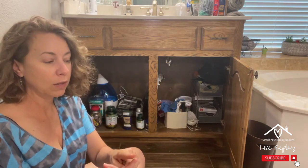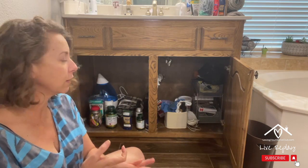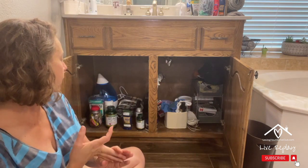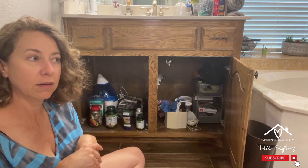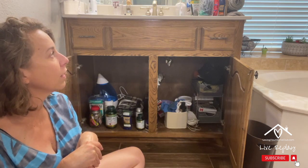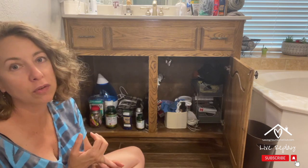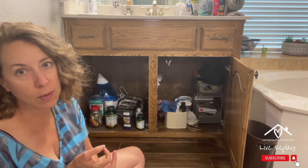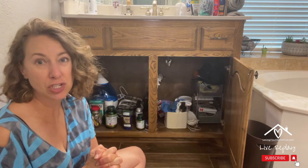Okay, so we've relocated things, and what else? Oh, the things that stay, just kind of situate as best you can. What else was I gonna say? I think that's it, right? Trash. Oh, and obviously the things that are still good that you want to donate, just immediately put them in the donation bin. And then that is another topic too.